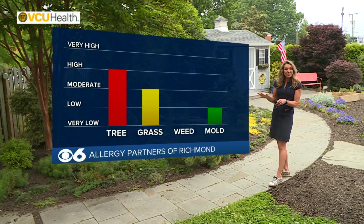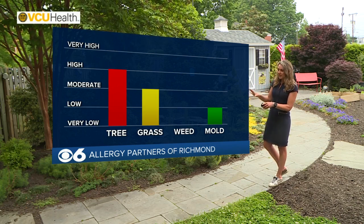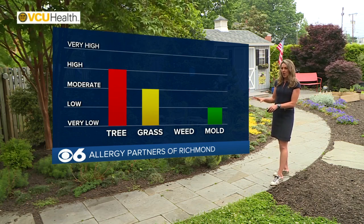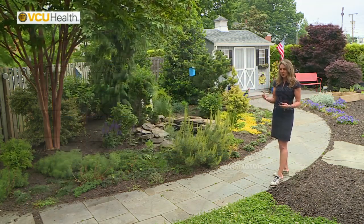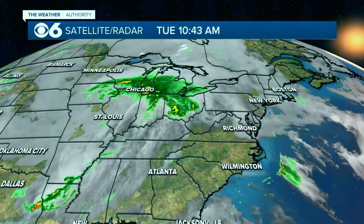But the storms, thankfully, are going to help bring us some relief from your pollen. So tree at high, grass at moderate, and mold at low for your pollen count today. Still, you'll probably be able to feel it as our winds are blowing around the area, but at least we have some rain showers on the horizon to help out with that.